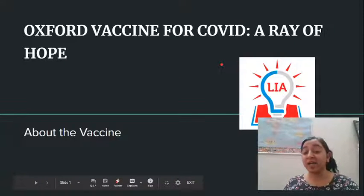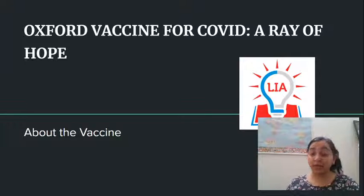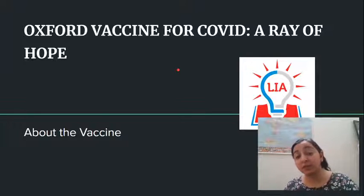So, the pandemic has been in uproar for months now, and there has been hope for a vaccine from throughout the world. Many countries, Russia, UK, Australia, India, US, have been trying to develop a vaccine which can put a halt to the present pandemic. In this context, today we will discuss a vaccine developed by Oxford University and the positive results that it has shown so far.